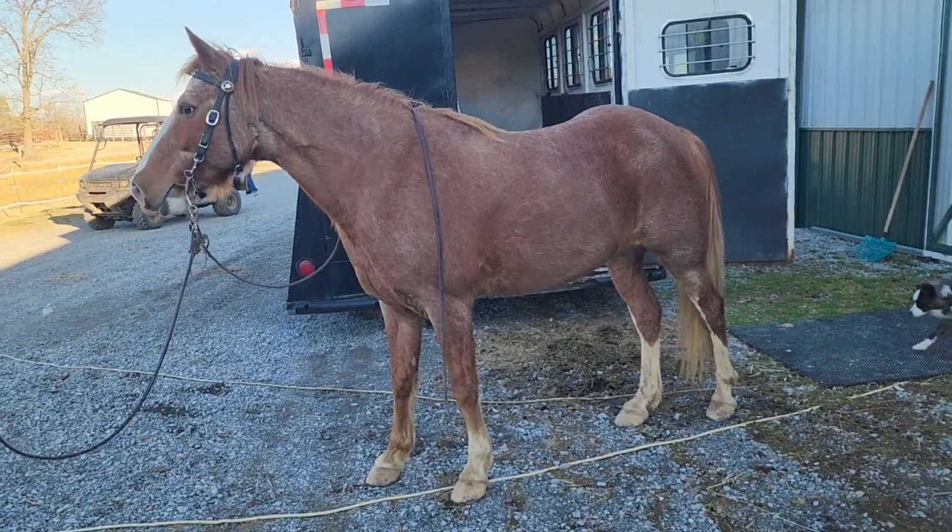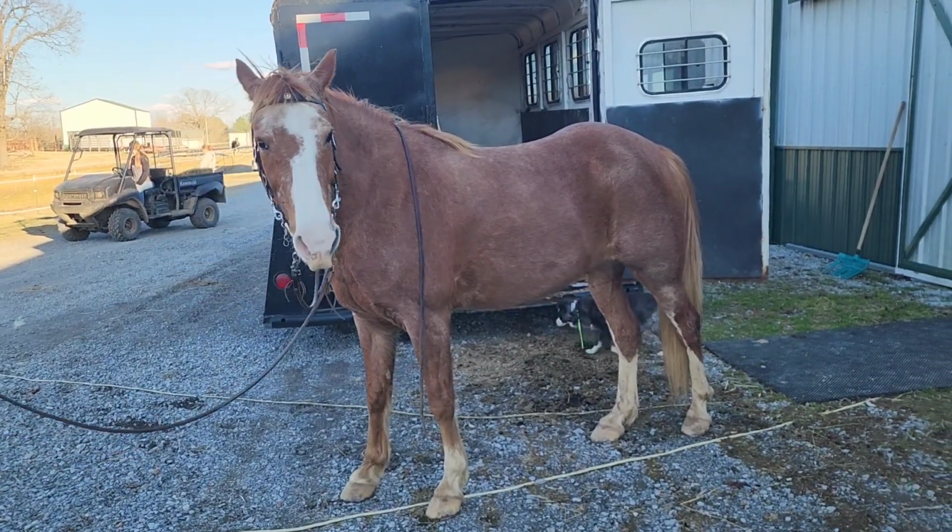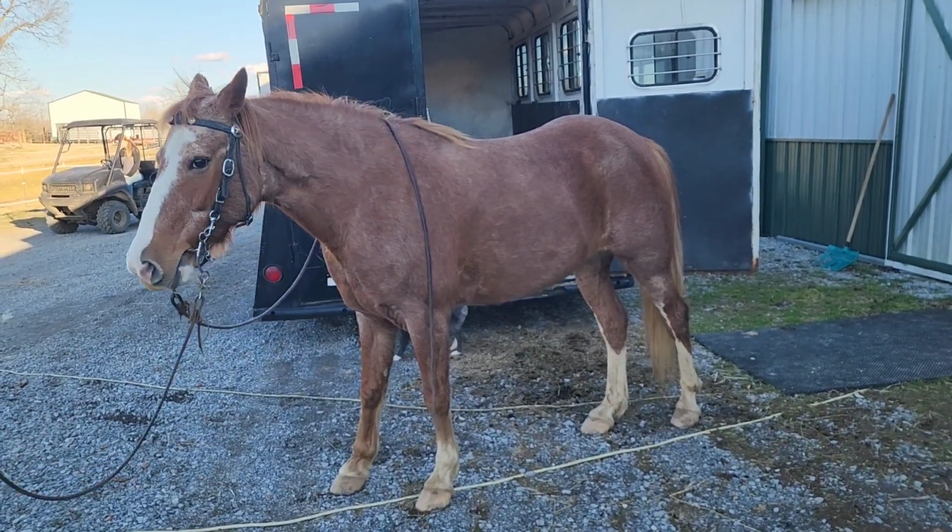He is a Sabino red roan. His price is $5,000. He is at G&G Flat Shod Farms. Come meet him, ride him, and fall in love.